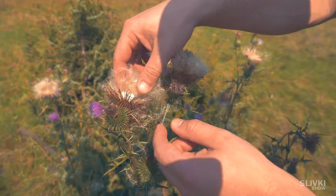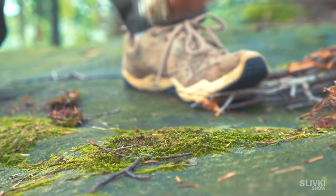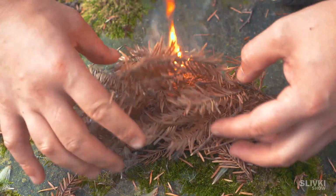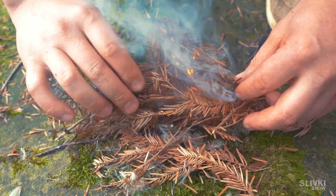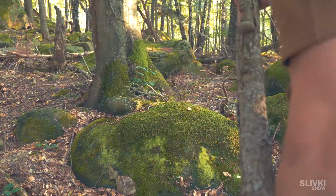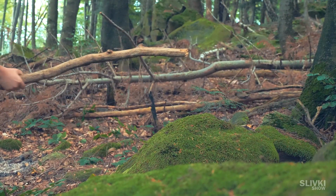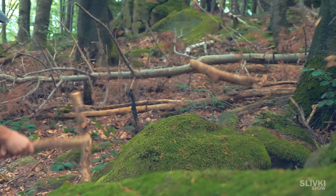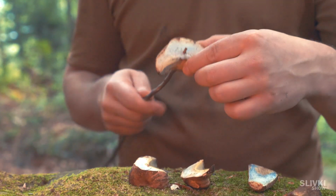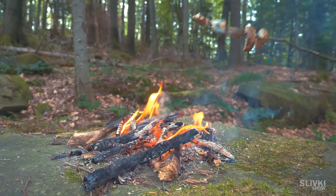Using fluff that we found in the previous episodes, we can start a fire. It makes a warm mood in our camp. And let's cook some food. If you need to break thick but dried sticks, you can just hit them against the rocks. It's time to cook mushrooms. Some you can eat raw, but it's better to do thermal treatment on fire.